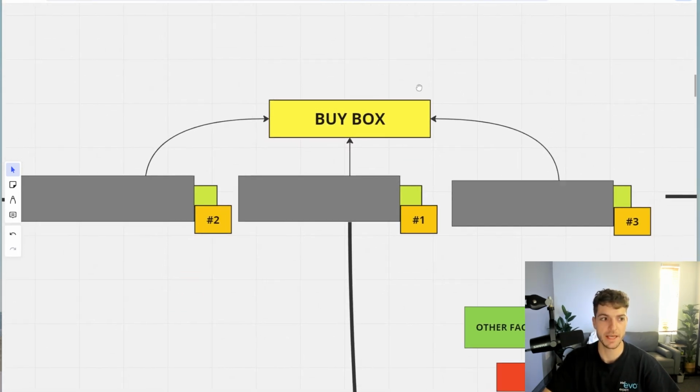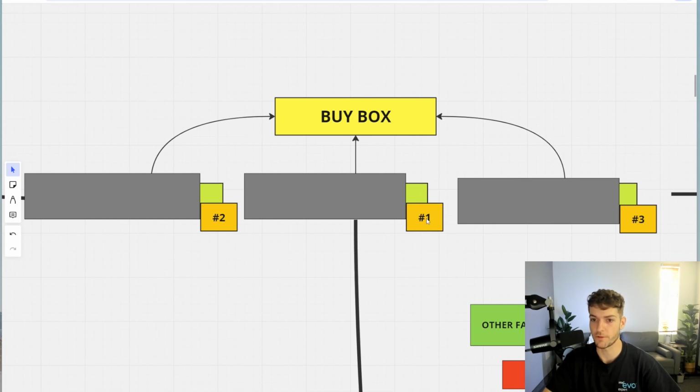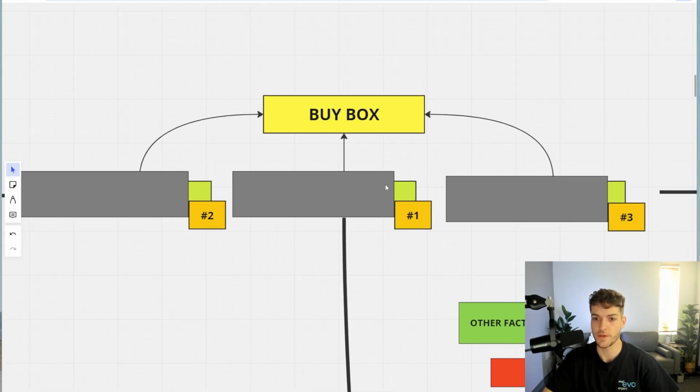What's actually going to be getting us the sales? There's the first factor, second factor, and third factor. This is the most important thing, this is the second most important thing, and this is the least important thing. There are a couple other factors, which we'll touch on in a second. Those don't matter nearly as much. I don't think they matter at all, honestly. But let's go from the third to the second to the first most important.